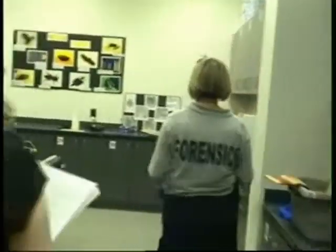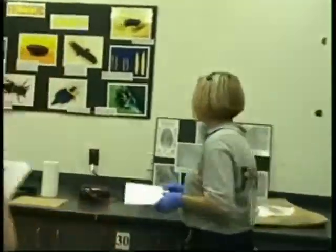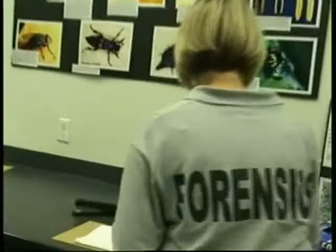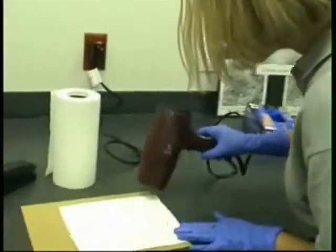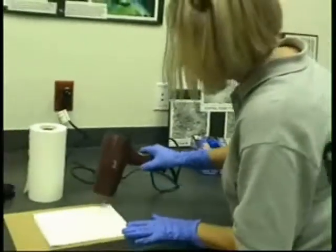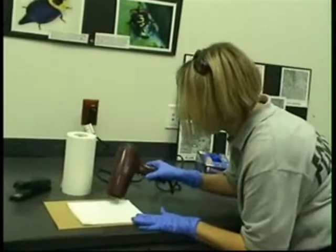So we'll use the hair dryer. Normally I would probably put it in the tank, in the incubator, and let it sit overnight. That's normally how we do it. And sometimes with anhydride you have to do it a couple times. It just depends on how much of the amino acid in your fingerprint has been deposited on the paper.